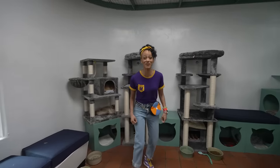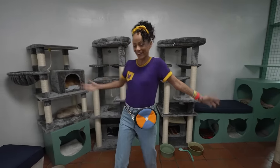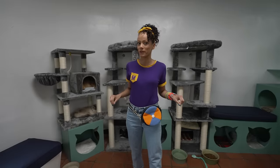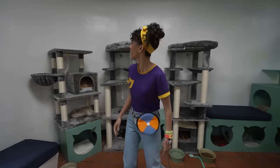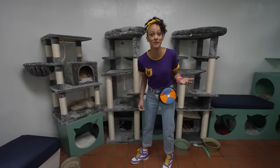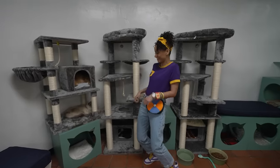Cool. Welcome to the catio. Get it? Cat? Patio? It's the catio. Now they said that there are a lot of cats in here. Will you help me find them? Awesome. Okay. Whoa. Look at all this. It kind of looks like something you would see at a playground. The cats can climb up here, and they can scratch.